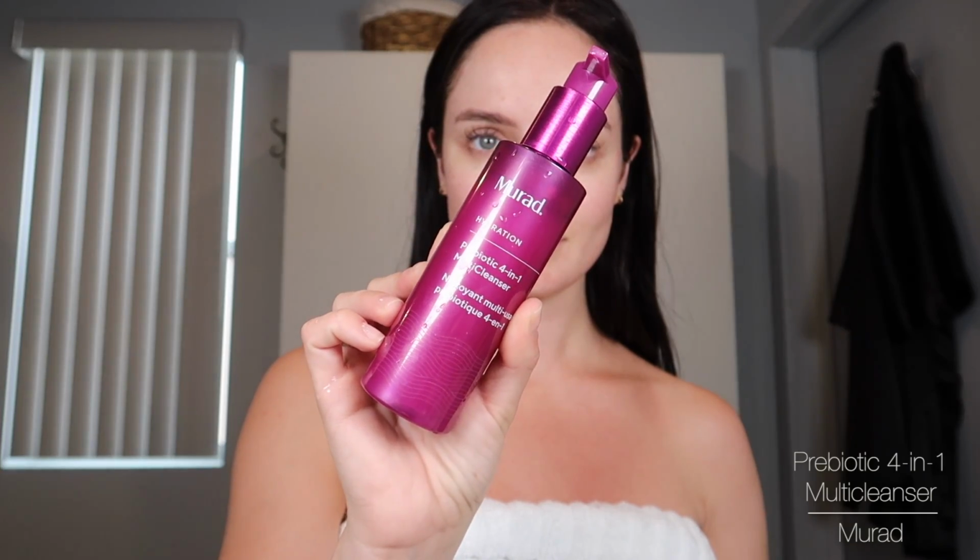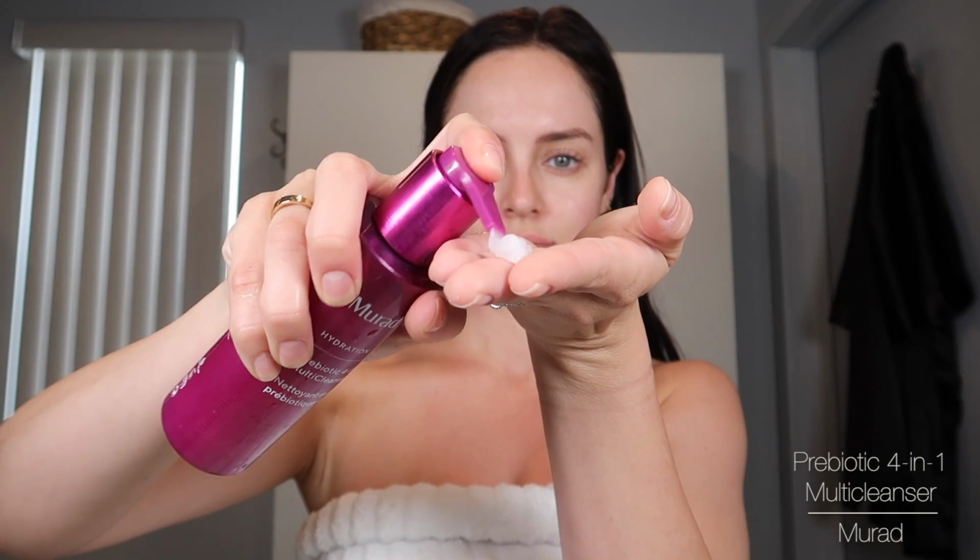Lately I've really been liking this Murad cleanser. It's the Prebiotic 4-in-1 multi-cleanser. I've really been trying to use pre and probiotic products because of microbiome health and all that kind of stuff. I feel like it's really been helping me actually. So I'm gonna apply that to my face.